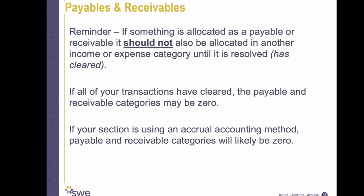A note on those payables and receivables: just a reminder that if it's in a payable or receivable category, it should not also be in another income or expense category until it is resolved or has cleared. And if all of your transactions have cleared, then the payable and receivable categories might be 0. And if you're using an accrual accounting method for your section, then those categories will also likely be 0. Those are the 11 categories that you have to sum up to put on the report.